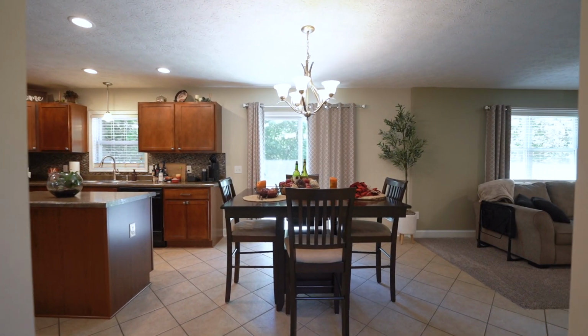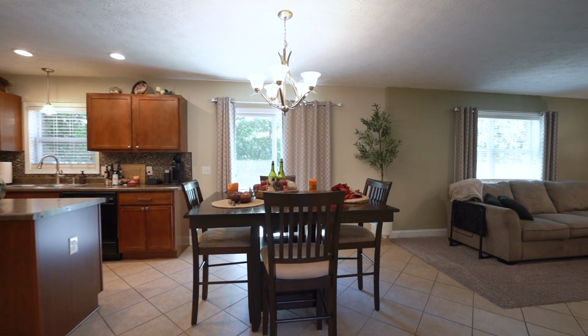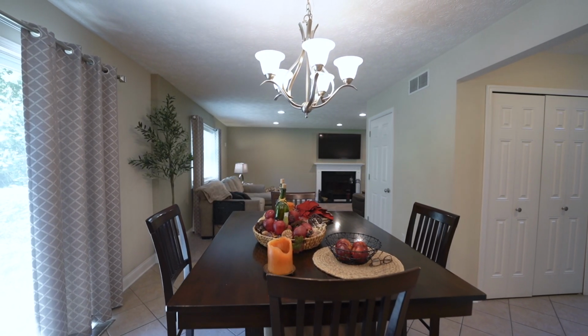As soon as you walk in, you can work your way straight into the dining room and kitchen area if you're bringing your groceries in. There's really fast access to that. You're not stuck going all the way around through the living room.